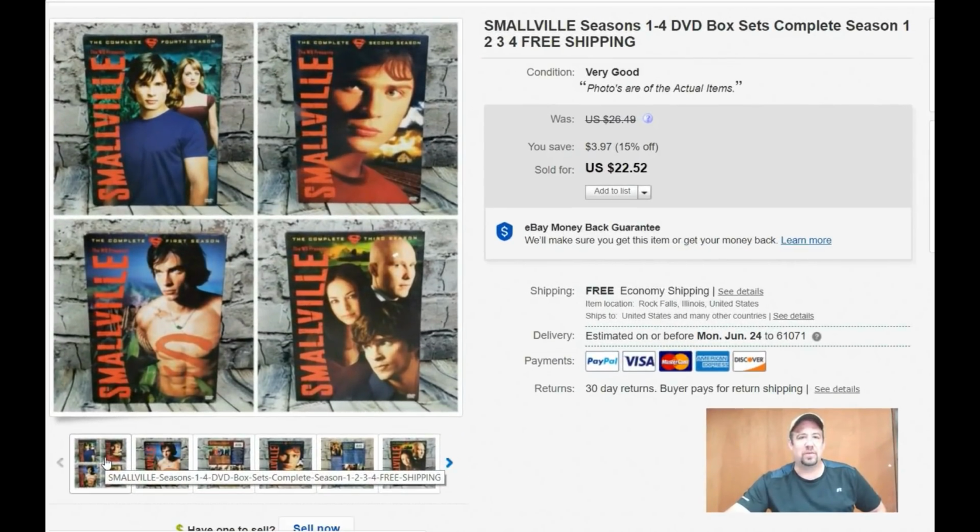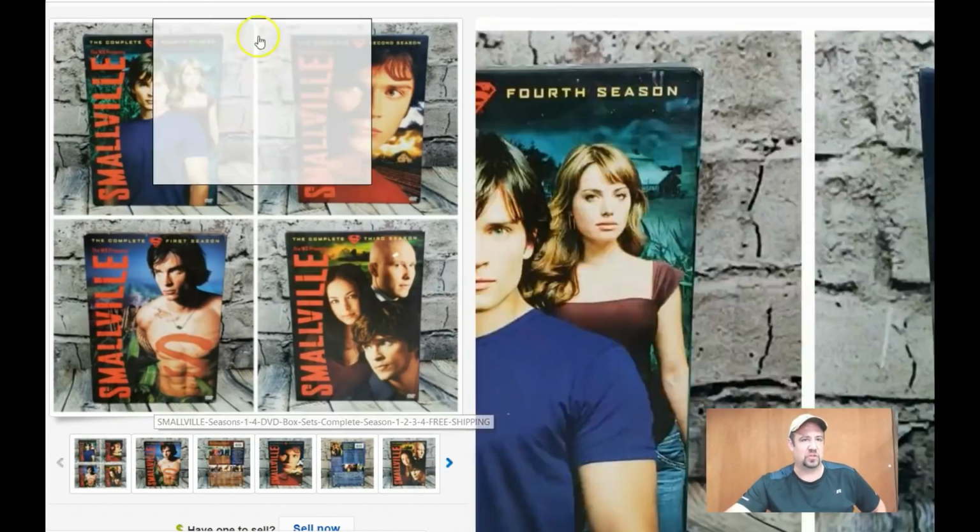Okay, first up, I pick up a lot of DVDs, box sets, that sort of stuff. Just a really good bread and butter item, especially if I can find them pretty cheap. I'll pick them up. This here is Smallville. I just featured this in one of my last couple garage sale haul videos that I put out. I got these for, I think, around $1 a piece, 50 cents a piece. This is Smallville season 1 through 4. Sold for 22 bucks. Not too bad.